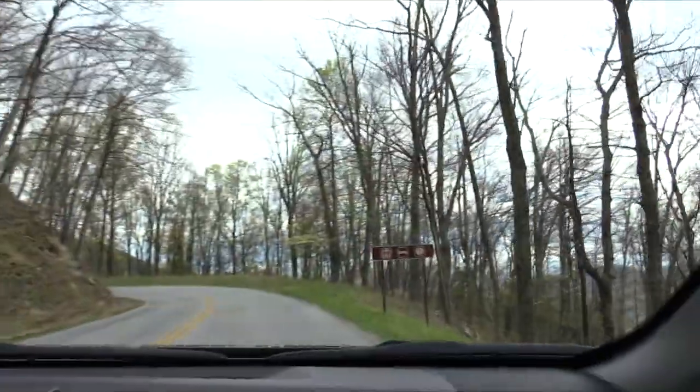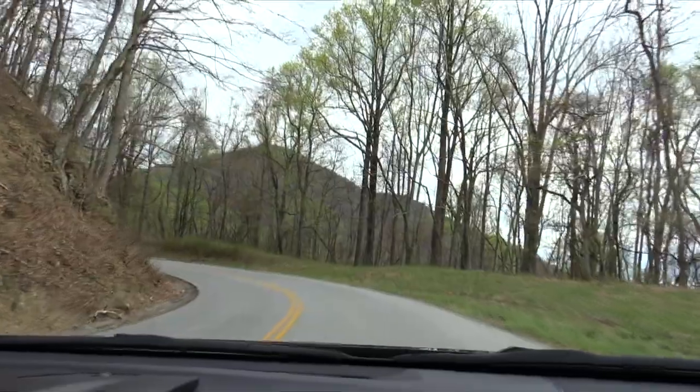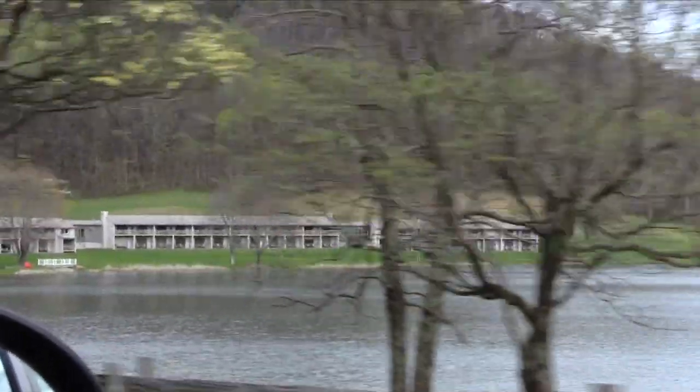There, baby. Woohoo! Yes, I can't wait. I see a bed on that sign. Woohoo! I'm guessing that that is Sharp Top Mountain. That is where we are staying.